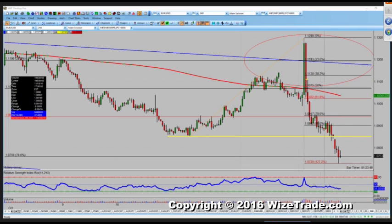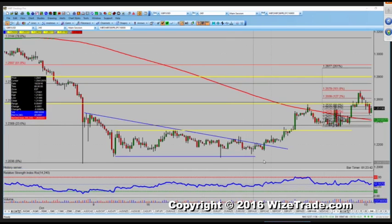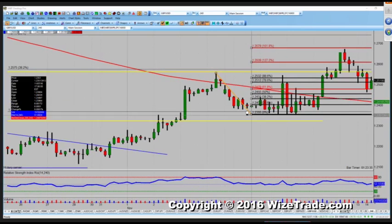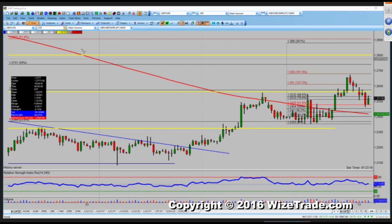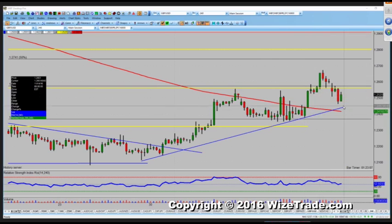All right. Let's go over to the cable. Now the pound made a really nice squeeze last week, and you can see we squeezed right up to the, let me grab this right here. Okay, this fib, you see that? So we rallied basically to 161% extension and came back down again. Now, I don't have any cable exposure. I do not. Okay, just double checking that, making sure that I don't have any cable exposure, but you can see really strong support here on the pound. So the pound should be supported on any dip back down to 124.40.